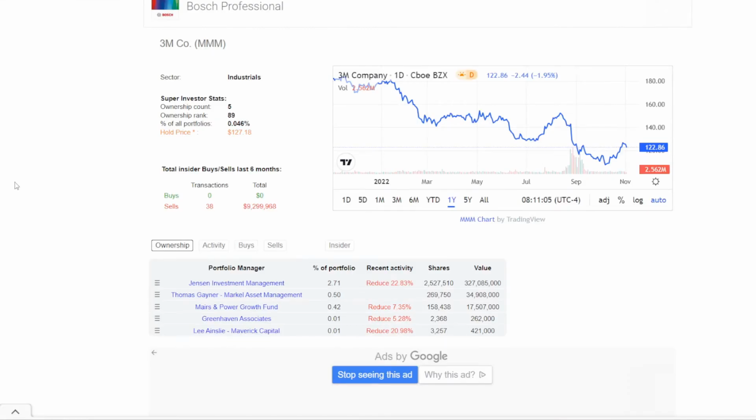Now the next part I want to take a look into are Superinvestors. Currently 5 funds are holding the stock, and 4 of those have actually reduced on their positions. So the largest sale was from Jensen Investment Management, where they decreased their position by 22.83% and are now holding 2.5 million shares, which takes 2.71% of their portfolio. Now the second largest reduction percentage-wise was from Maverick Capital. They decreased their position by 20.98% and are now holding 3.2 thousand shares, which is 0.01% of their portfolio.